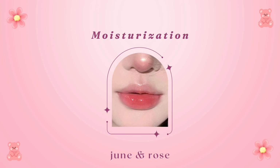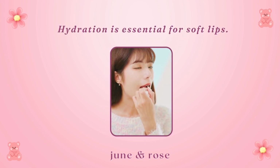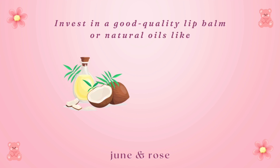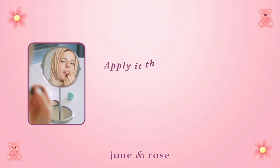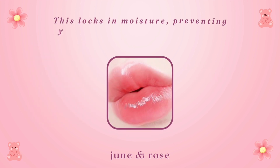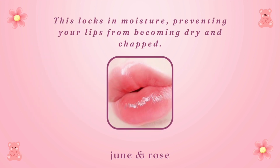Moisturization. Hydration is essential for soft lips. Invest in a good quality lip balm or natural oils like coconut oil or shea butter. Apply it throughout the day, especially before bedtime. This locks in moisture, preventing your lips from becoming dry and chapped.